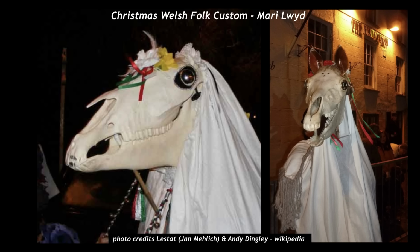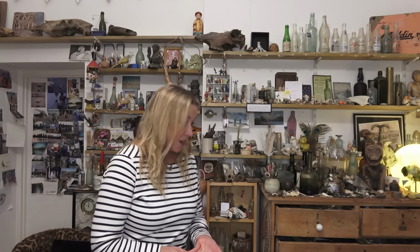I think that's how you say it. So the tradition involves a horse skull mounted on a pole and carried by someone hidden under a cloth. At Christmas time, groups of men would go house to house with the horse skull, hoping to gain entry to get food and drink. Some of these customs, they really are so fascinating, aren't they? I don't know what my neighbours would think if I got my horse skulls out and went round and tried to get some food and drink. I'm not sure they'd let me in.